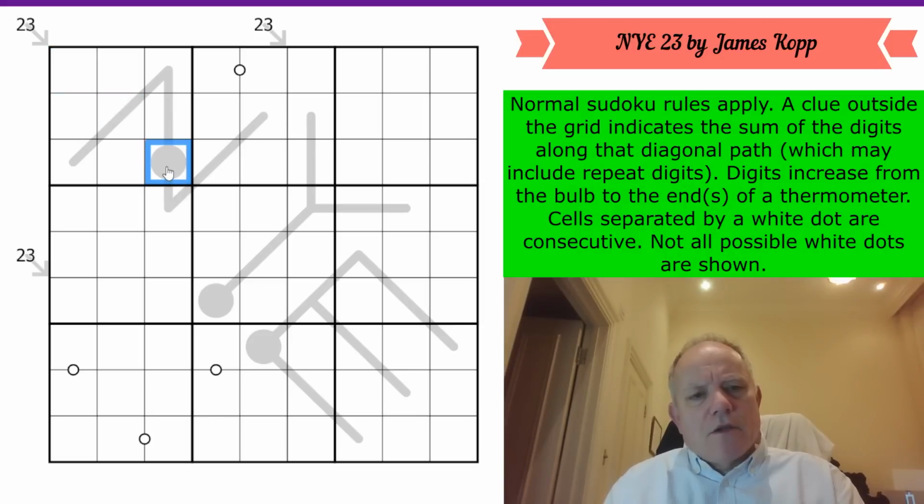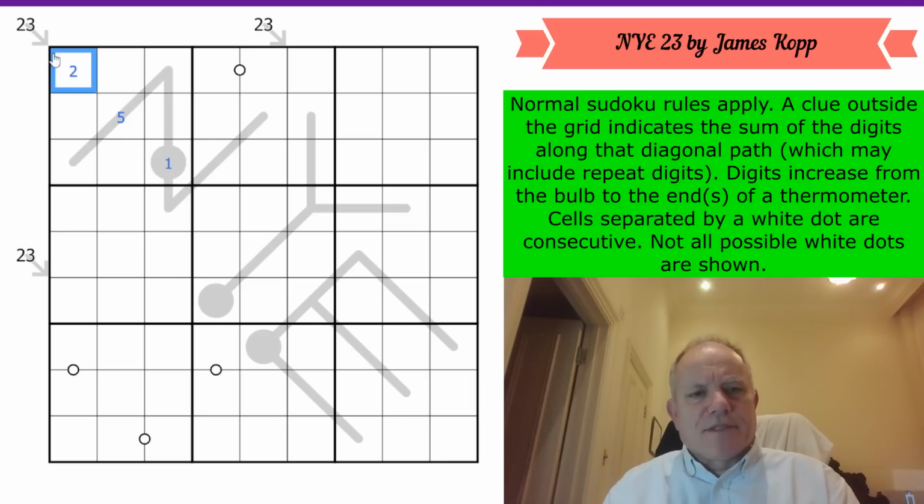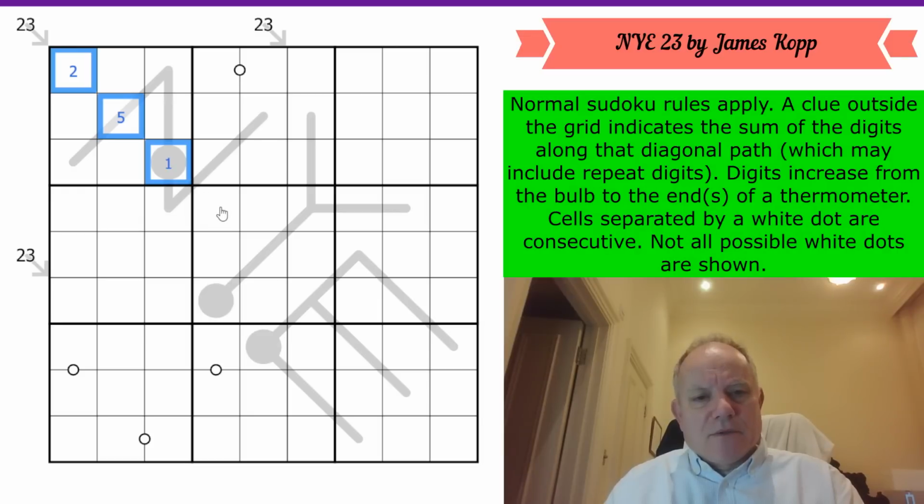Okay, let's put in the minimum digits in each box and see what we come to. So you could have 1 on the thermo here, 2, 3, 4, but then that would put a 5 here and that would make these add up to 10. Okay, you don't have to have all of those digits on the thermo. You could have 1, I reckon you could have 1, 5, 2 there as the minimum. So I've taken 2 off the thermo, put it in there, then the thermo needs a 3 and a 4. And we're already up to 8. We've sort of gone 2 over the minimum in our minimum for this puzzle.